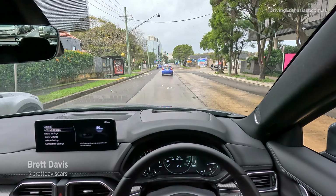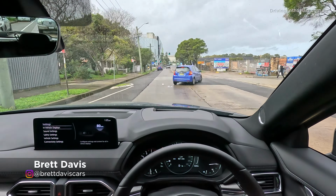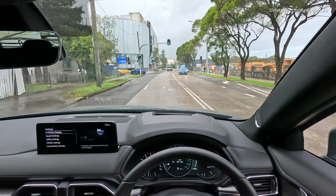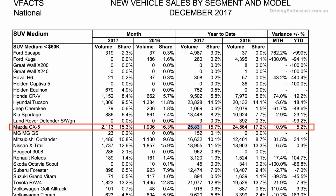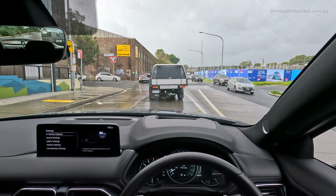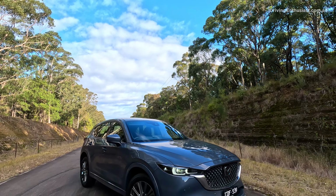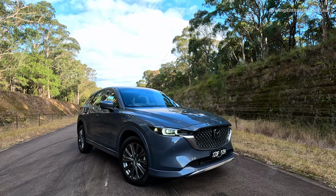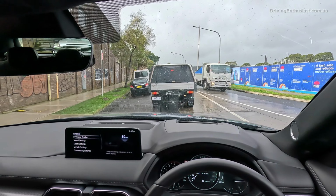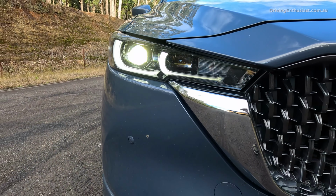It wasn't that long ago when the Mazda CX-5 was actually the best-selling SUV outright in Australia. I think it was back in 2017 where it was even beating the RAV4. Today, it is getting a little bit old now, but in terms of the exterior design, it still looks sharp, sporty and relevant in my opinion. Here we're testing the top spec Akera model with the 2.5 turbo-petrol with all-wheel drive.